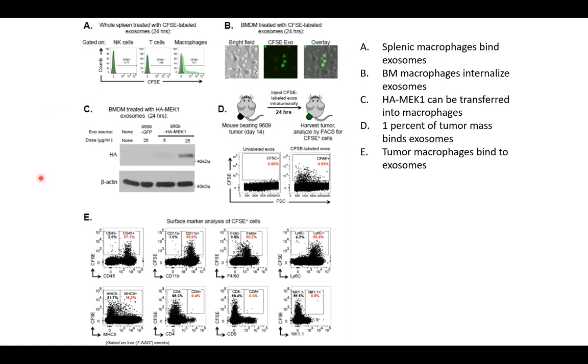So how does it act? So we essentially treated splenocytes with exosomes, and we found that macrophages take them up. Okay, so that's part A. Part B, we can see that macrophages, bone marrow macrophages, actually internalize the exosomes. And we can transfer HA-tagged MEK into the cytoplasm of a macrophage by treating it with exosomes. So you're actually delivering MEK protein into the cytoplasm through these exosomes. And then when you look at a tumor-bearing mouse, if you injected labeled exosomes into it, you can see about 1% of the cells will take up the labeled exosomes. And these cells are all myeloid origin. They express CD45, CD11b, F4/80. And CD4, CD8s, and NK cells really don't take up these exosomes.